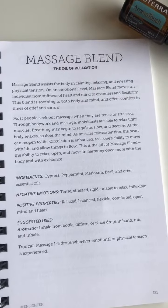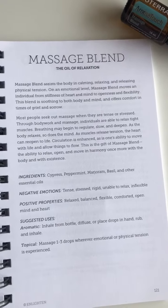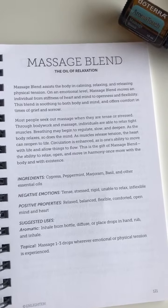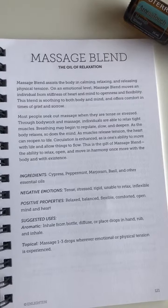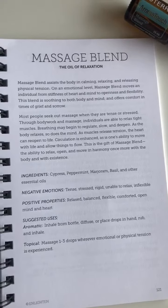So anyway, I hope that this was a nice little insight into AromaTouch for you. I'll leave this on here for a little bit longer if any of you guys are reading it or taking notes or anything like that.